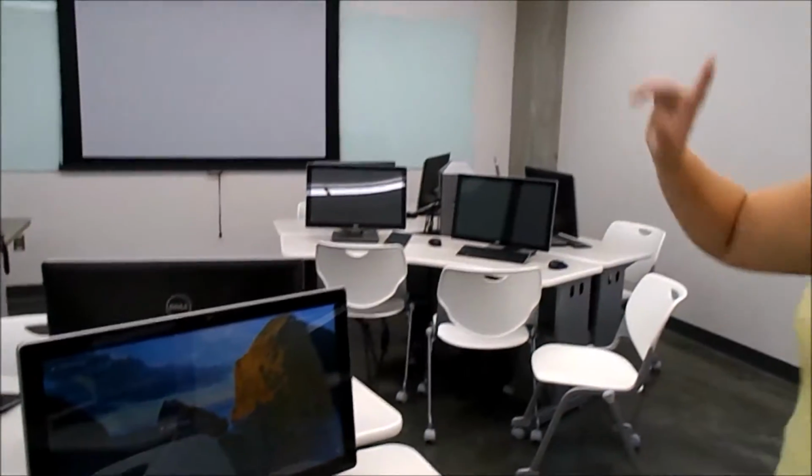We have 2 displays as well where the professor can pop up what they're doing on their own computer and show the students exactly what the steps are that they need to be doing in the classroom.